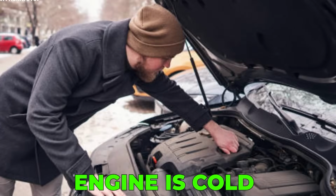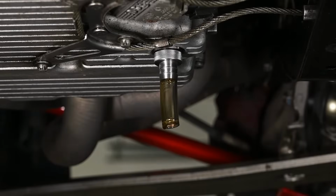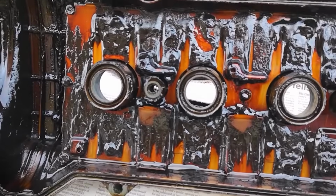Changing your oil when the engine is cold is like trying to drain syrup from a bottle on a winter morning. Most of it just sticks inside. That leftover sludge mixes with your fresh oil and immediately contaminates it.